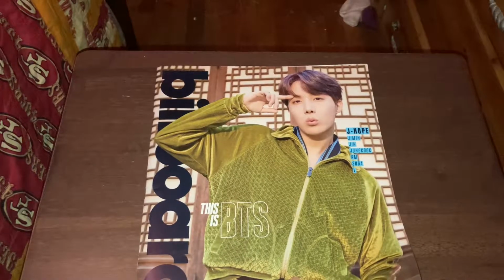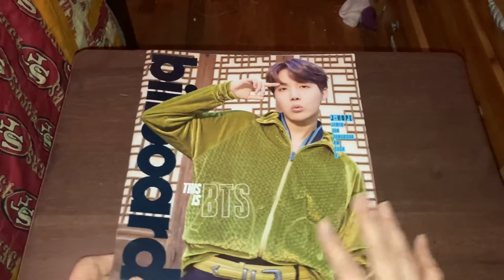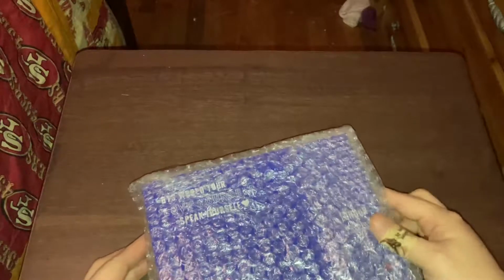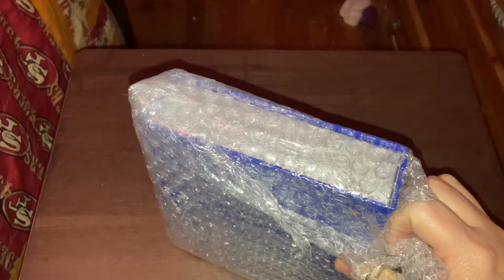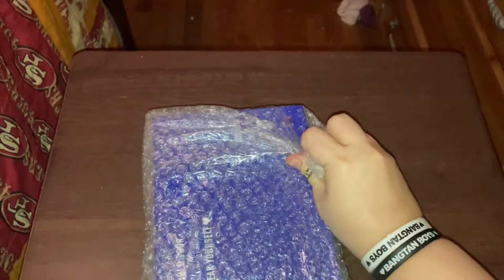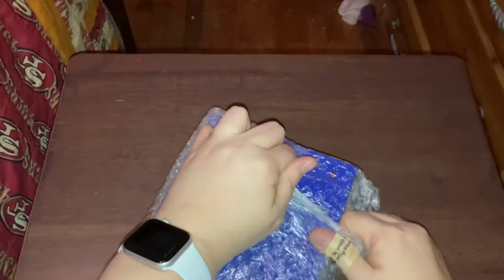Put the poster here, so I think that's all the pictures of him anyway, was this right there. These 2 pages, and then it goes to someone else there. So, alright, there's one of my items I got. And then here's the other one. Get this open.